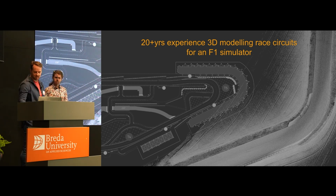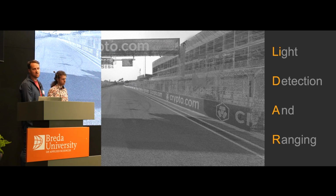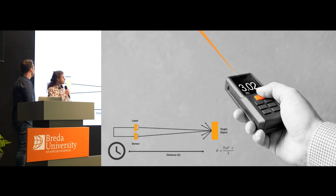So I'm sure many of you have heard of Lidar, but this is effectively a point cloud survey system. Lidar, light detection and ranging, which, as you can see here is a quick example of what survey data may look like. So a lot of what we're going to talk about today is how we extract the information from the Lidar survey in order to create a digital twin of the circuit, or of all the circuits on the F1 calendar, which we've been doing for 20 odd years.